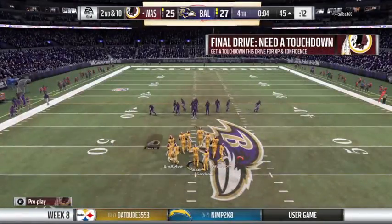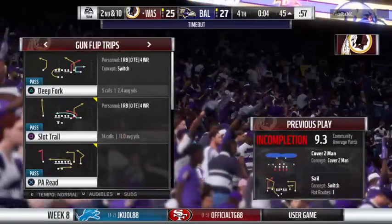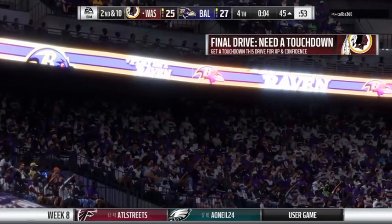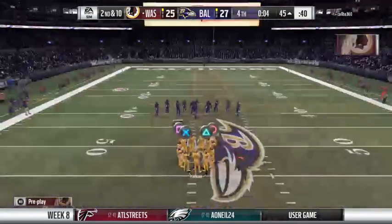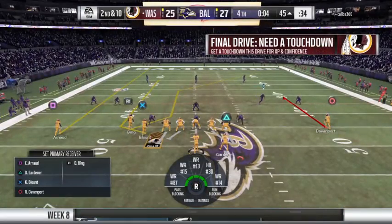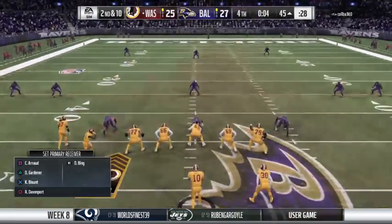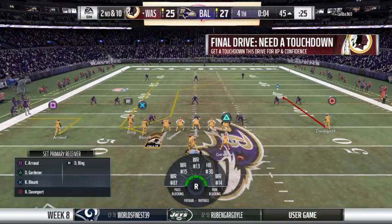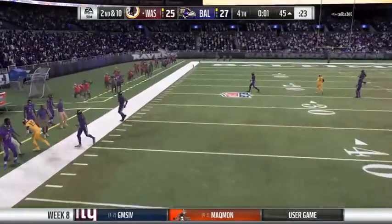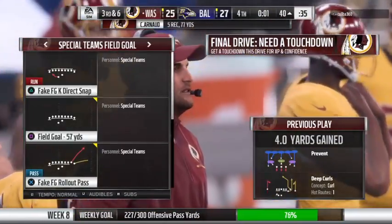Second down here after the incomplete pass. And now with 4 seconds left, we get a timeout call. So they're still at the original line of scrimmage here. 2nd down and 10. They'll look to throw. And a quick throw here. That's complete. 4 yards on the completion, and it sets up a 3rd down.